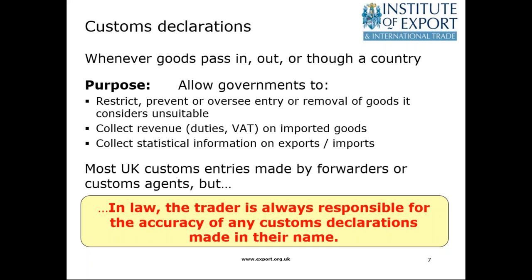So I'm looking at customs declarations as a general concept, and customs declarations tend to happen whenever goods move into or out of a country, whether they're imported or exported. It's worth saying at this point that the concept of import and export in the language of HM Revenue and Customs is only considered to be when goods travel outside the European Union or come in from outside the European Union. That's where customs formalities become involved.